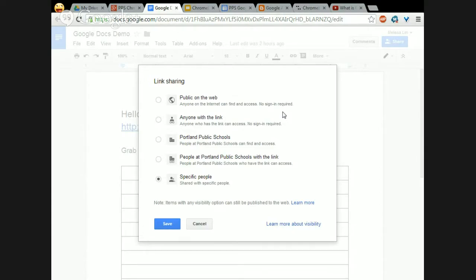And because we have our district domain, this is a little different than if you were doing it in a personal Google account. So you'll notice I have these two PPS options now. And that's because we're in our Google domain. So public on the web is the first option. Anyone with the link is the second option. People at Portland Public Schools can find that access. People at Portland Public Schools who have the link can access, or specific people I want to share it with.